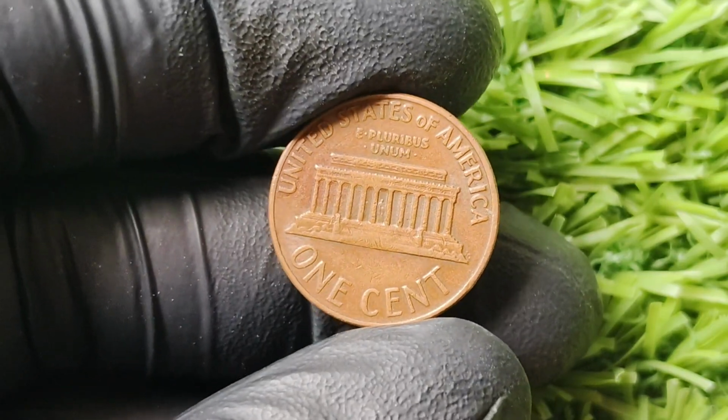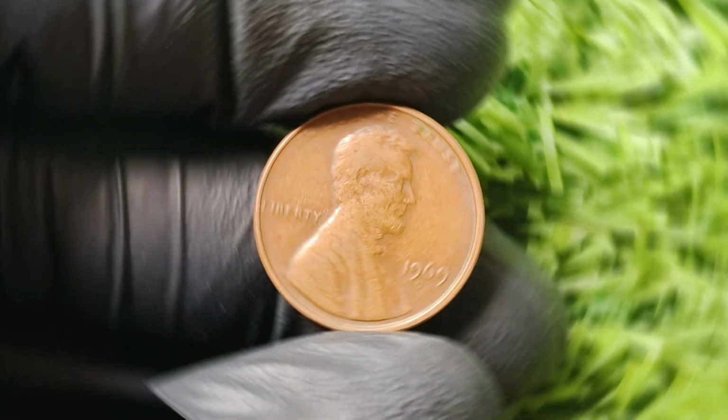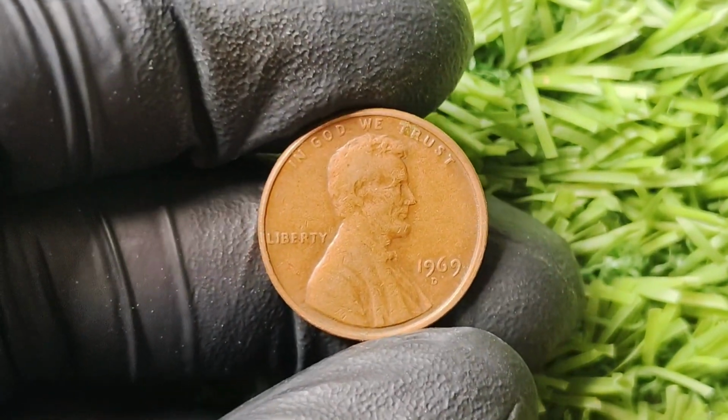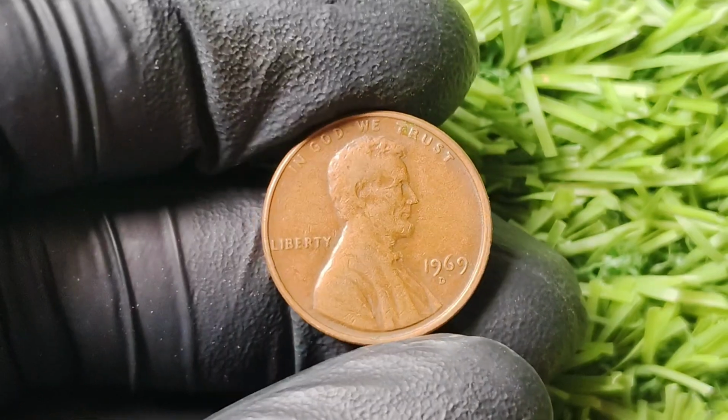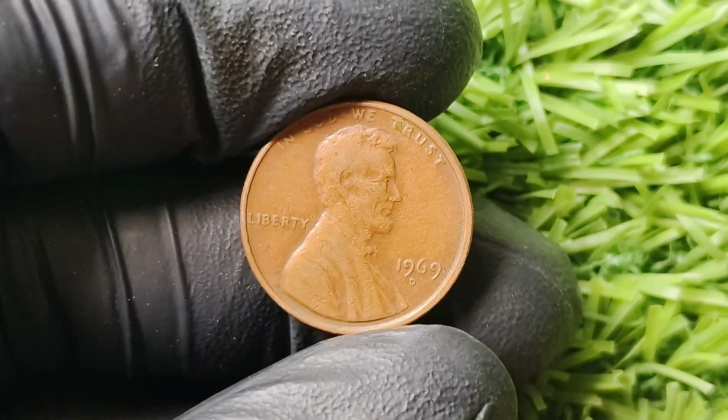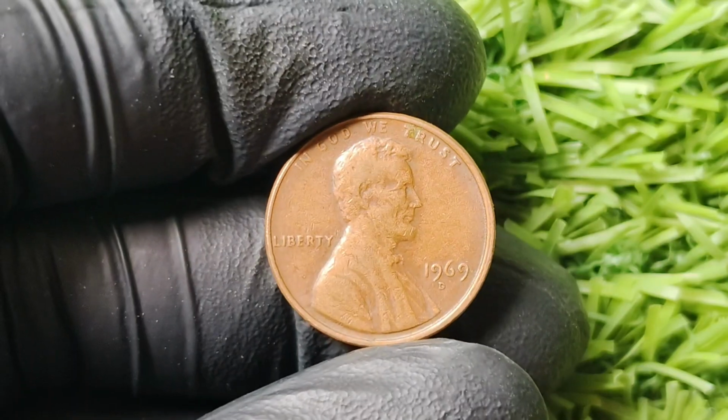Could it be? I took it to a coin show, proudly showing off my discovery. The expert took one look and smiled. Nice try, but that's just wear and tear. Not the double die. I wanted to crawl under a rock, but instead, I laughed it off.